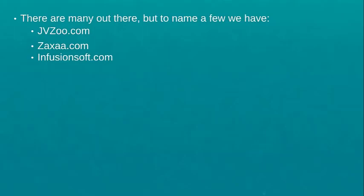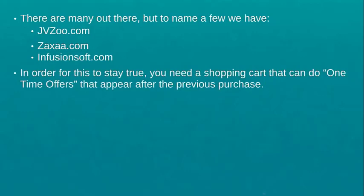Now, there are many out there, but here are just to name a few. There's jvzoo.com, there's zaxa.com, and there's infusionsoft.com. I will say that Infusionsoft is a lot more complex, so zaxa.com typically is a good shopping cart system. jvzoo.com as well. Now, in order for this to stay true, you need a shopping cart that can do one-time offers that appear after the previous purchase.